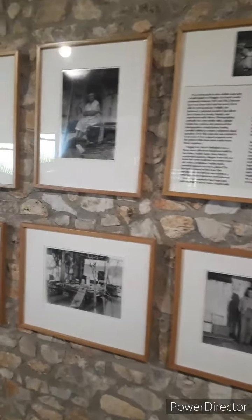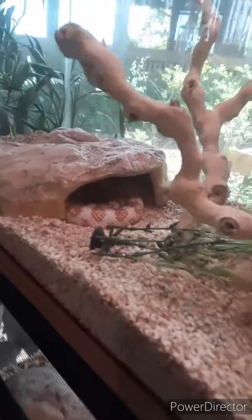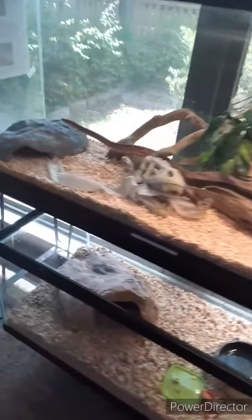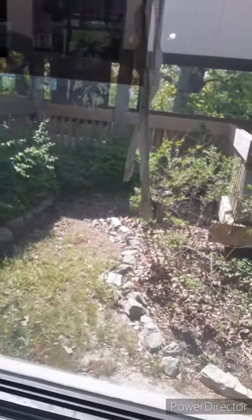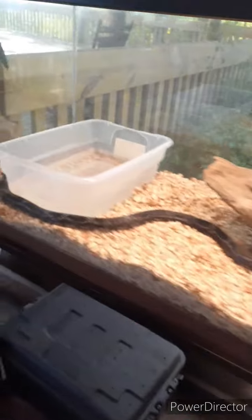Checking out the museum here. Look at that guy. There's a turtle in there. Wow. Look at that view.